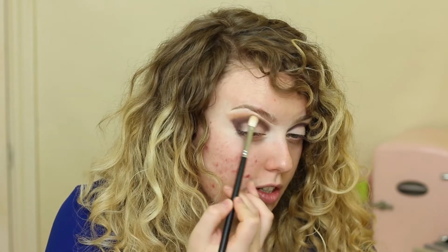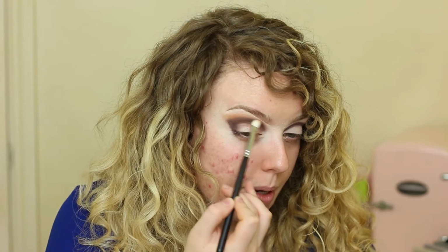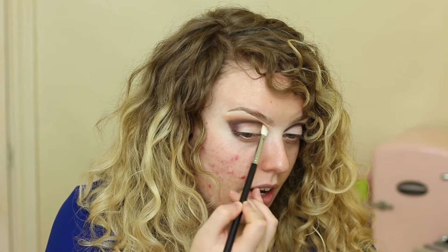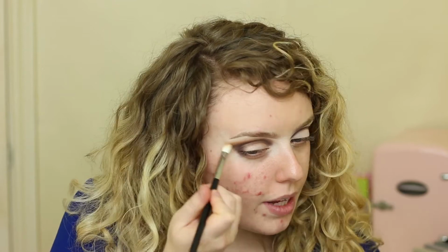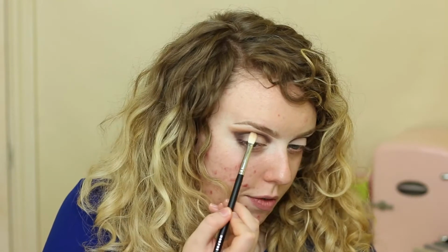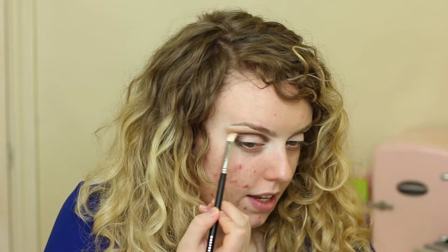Let's see, actually, if I just go back, does that let me blend anymore? No. That is a shame. I'm gonna add a little bit more underneath as well just to try and wing it out. But yeah, for the price of the palette, I would definitely want it to be a little bit easier to use. And so far, this isn't user friendly.